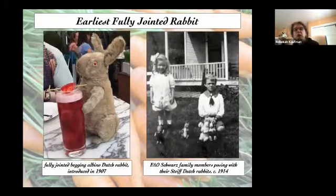The earliest fully jointed rabbit. The rabbits that we've just looked at were unjointed. Then Steiff sort of went to the opposite extreme and made the rabbits fully jointed, at least some of them. And these were the Dutch rabbits. The Dutch rabbits had the arms jointed, the legs jointed, the heads jointed, and the ears also were jointed, meaning that you could take the ears and twist them 360 degrees, which is a great, fun, playful feature, and very reflective of Steiff's very early rabbit production.